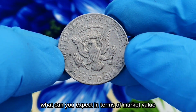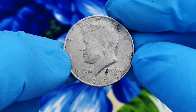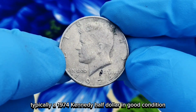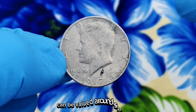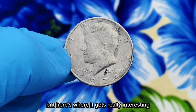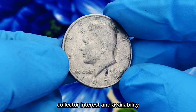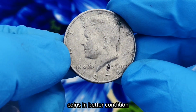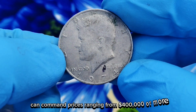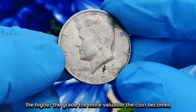What can you expect in terms of market value for a 1974 Kennedy half-dollar in good condition? Well, let's break it down. Typically, a 1974 Kennedy half-dollar in good condition can be valued around $200,000. But here's where it gets really interesting. The market for rare coins can fluctuate depending on demand, collector interest, and availability. Coins in better condition, like extra fine or uncirculated grades, can command prices ranging from $400,000 or more. The higher the grade, the more valuable the coin becomes.